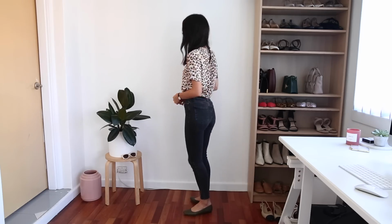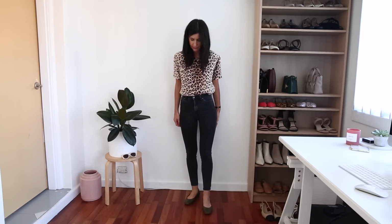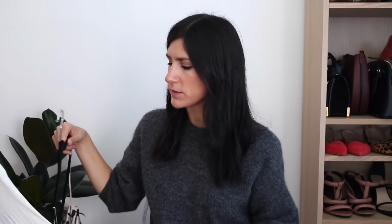I've actually got two leopard pieces. So I have got this leopard print silk t-shirt from Equipment, which I bought late last year from The RealReal, and this has just been an absolute find. And I love pairing this back with more basic things so that it can really stand out and be the hero of my outfit.